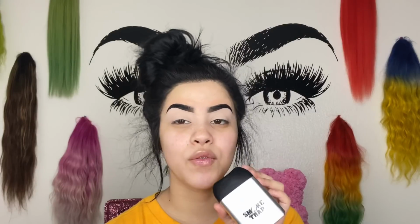I also wanted to go ahead and come on here and show you guys something really cool that I just recently got. If you guys have me on Instagram or Snapchat, you already know what I'm talking about. This is a smoke trap, and I really like this because it eliminates the smoke and the odor. So I really do recommend this. Definitely a really good product to get. I'm gonna go ahead and show you guys how it works now.